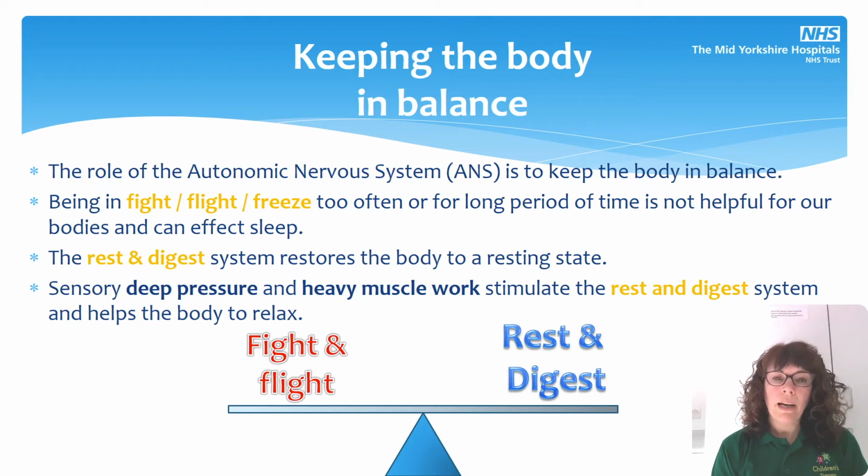So just want to talk a little bit now about keeping the body in balance. So the autonomic nervous system, again, let's not read too much about the terminology here, but this is the bit of the system that is responsible for keeping the body in balance, and it helps us to balance the fight or flight freeze response that we were talking about against our calming response, which is our rest and digest state. So when we get into a fight or flight situation and we get panicky, we then need the other side of the ANS to kick in so we can have the rest and digest, and that's going to restore the body back to a resting state.